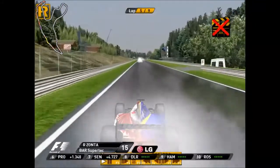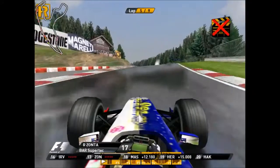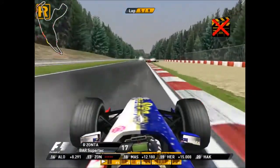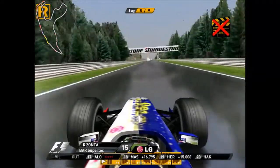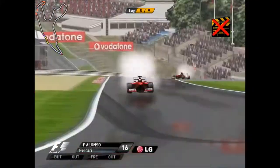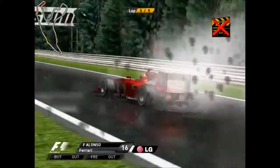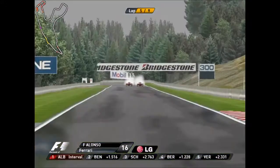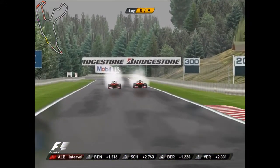We'll have a quick look with Zonta. Here you go. Final replay. Wow. That says it all, really. Alonso gets to drive another day. He's got his teammate. Oh, look at that. Fernando, please. Felipe is faster than you.